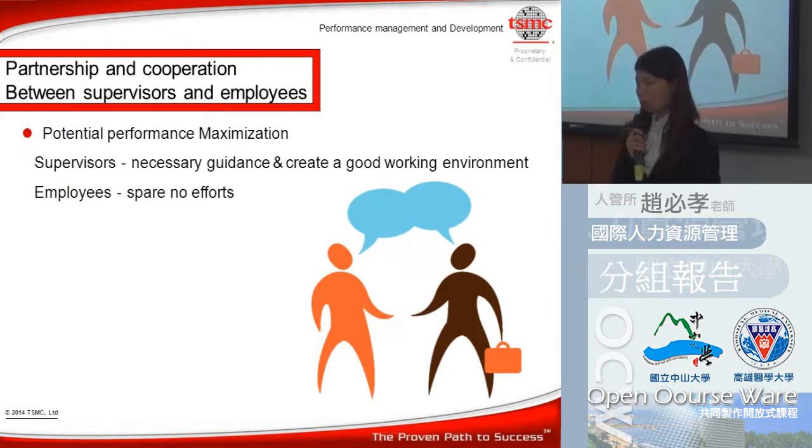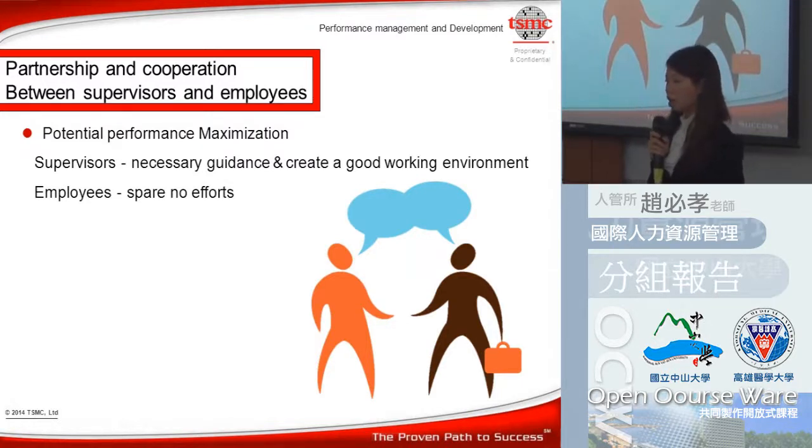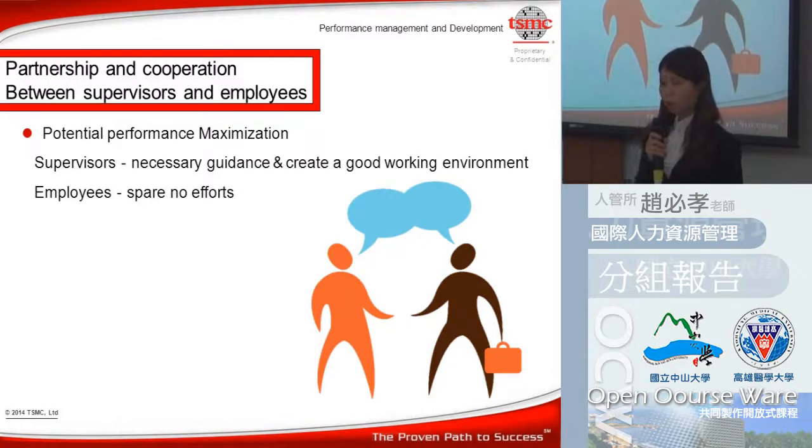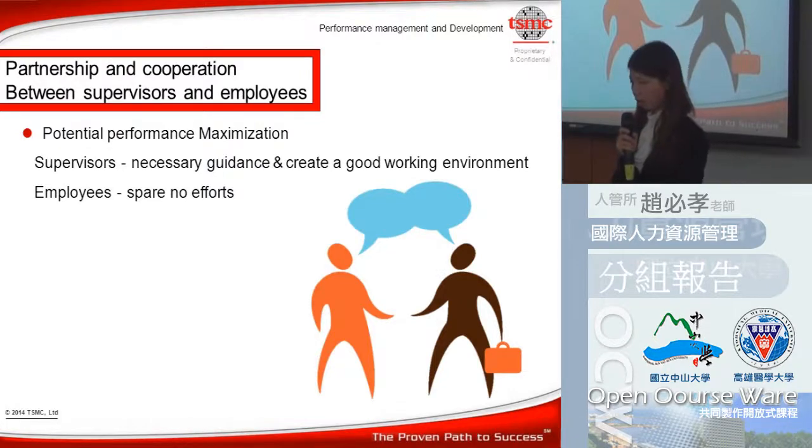The first one is partnership and cooperation between supervisors and employees. In TSMC, supervisors have to provide necessary guidance and create a good working environment so the employees can fully get involved with their jobs. And if the supervisor is underperforming, he or she will be transferred to a non-management position.